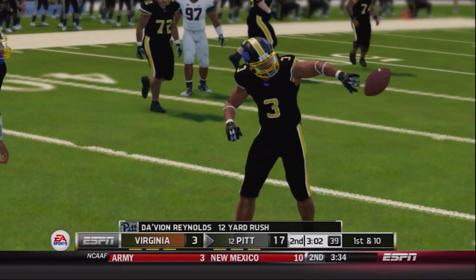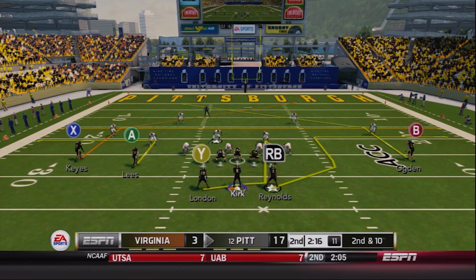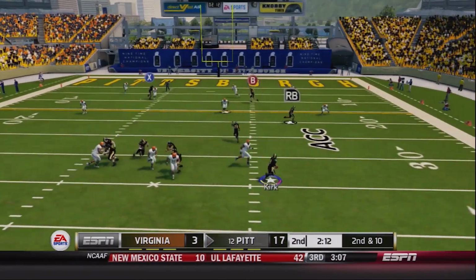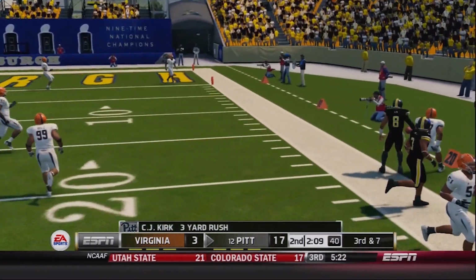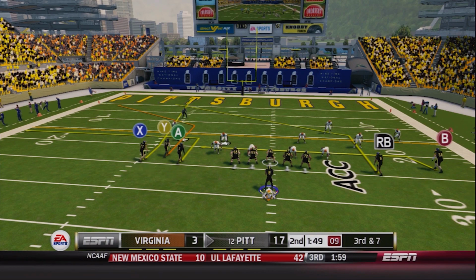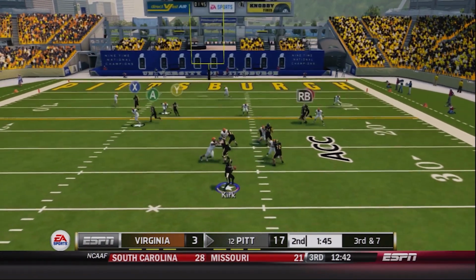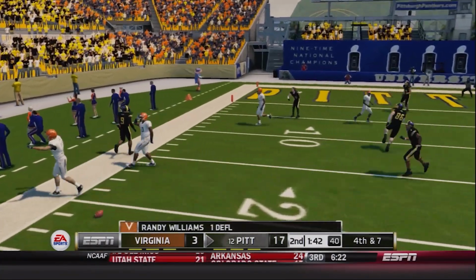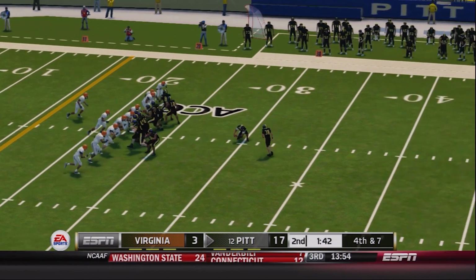Nice pickup. Reynolds again looking very impressive rushing the football. He's up to 89 yards on just 8 carries after the 12-yard gain there. Pitt moving the ball very efficiently on the ground so far today. 2nd and 10. It's going to be Kirk rolling out. He's going to do the safe maneuver and just step out of bounds. 3-yard pickup. Lives to fight another day on 3rd and 7. 5 wide for the Panthers. Kirk sitting in the pocket looking to the sideline. He's lucky that wasn't intercepted. Randy Williams stepping in front of the pass intended for KJ Welsh.